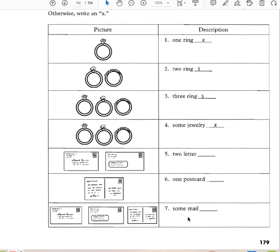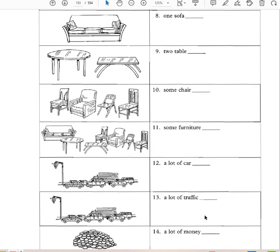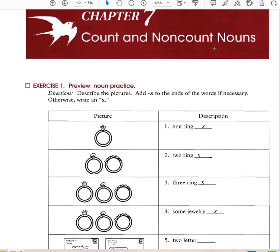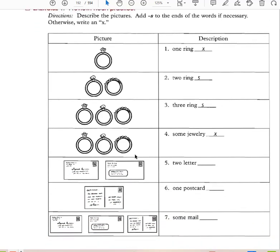Some mail. You cannot say some mails. This is a non-count noun. You cannot put an S after mail. And then you're going to ask me, how do you know the difference between a count noun and a non-count noun? Well, I can tell you as a native speaker of English, I can just tell by listening that it doesn't sound right, that you don't say three mails. You don't say three, what was the other one?